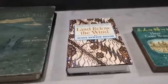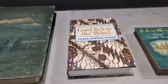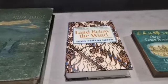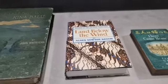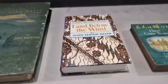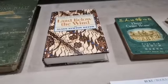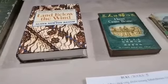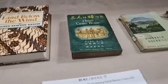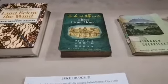Then the second era was during the Second World War when the Japanese took over this place. They were interned. Yeah, they became prisoners of war. And during that time, she began to write certain things and hide those things that she wrote. So after the war, she published the book. The book was published, and that is The Tree Came Home.